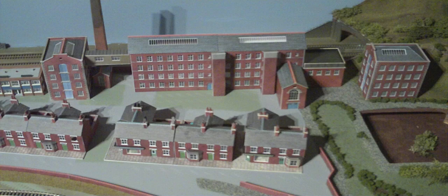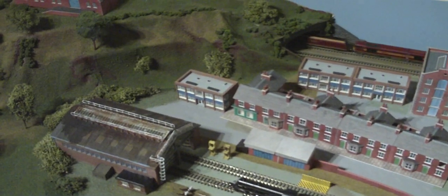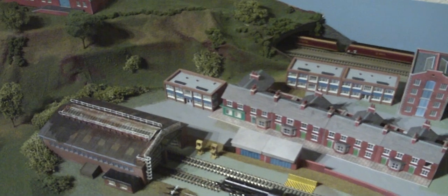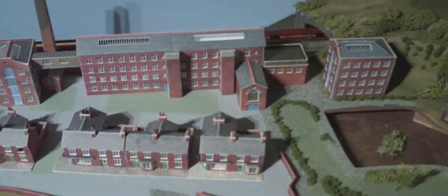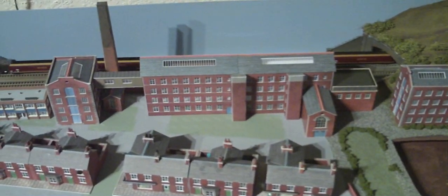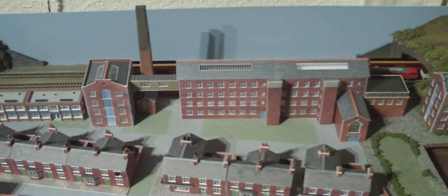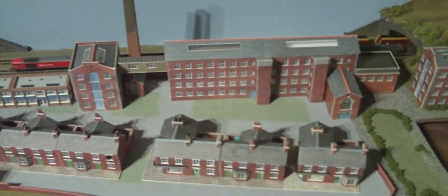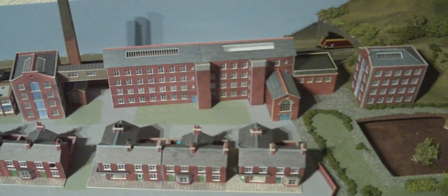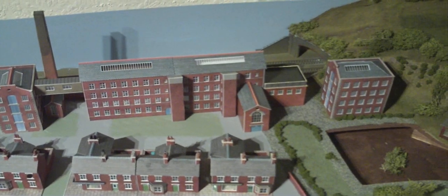I've moved the mill, as you can see. It used to be over there where them houses are, so I've put the houses in a long row, just like Coronation Street, and the mill is there. Looks quite big really, doesn't it? I got that fed up with moving stuff around that I decided this is where it's gonna stay.